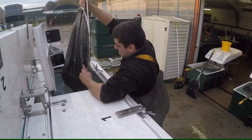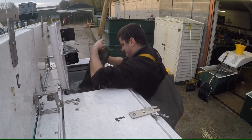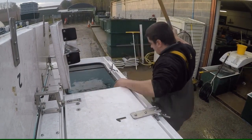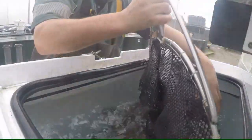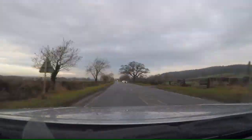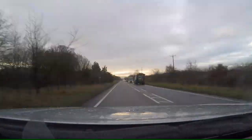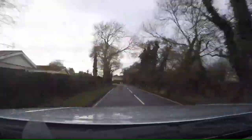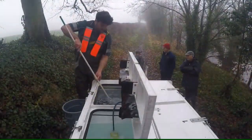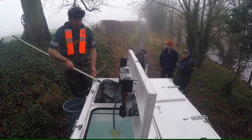As we can see, the transport vehicle has tanks on the back specially designed to take these fish, baffles on the lid to stop water movement, and a beautiful oxygen supply in each tank, which, as I say, is monitored throughout the journey. We then drive to wherever in the country they've been requested, where we can offload them and release them into the wild.